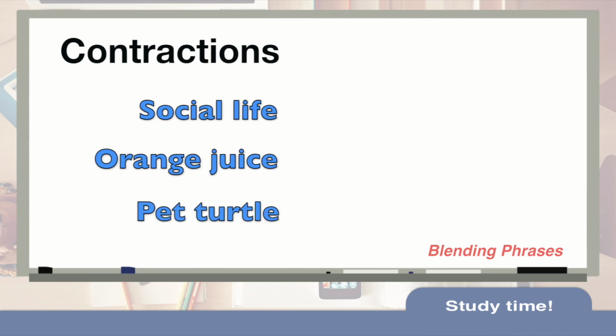You may have noticed that the end of the first word has the exact same sound as the start of the second word. In the phrase social life, the joining sound is ul. The second phrase, orange juice, is a little more difficult to see because of the spelling, but if you use your ears, you can see that orange and juice both have the joining sound of j. Native English speakers will make the joining sound only once, as this speeds up their speech.